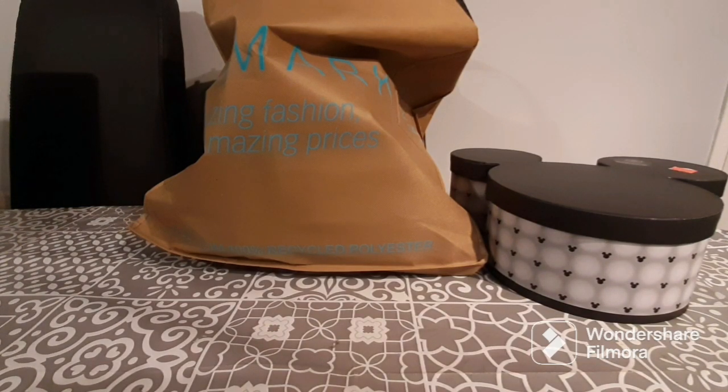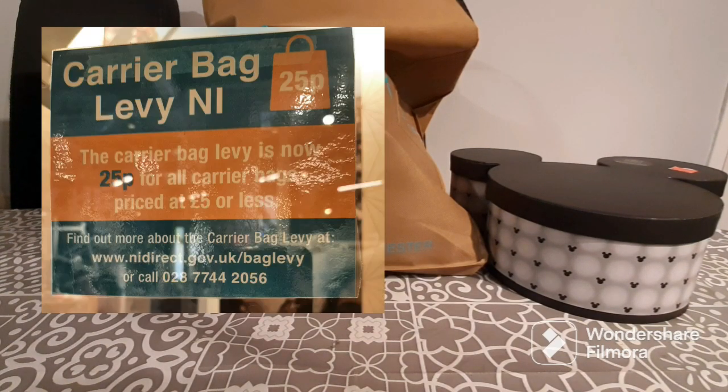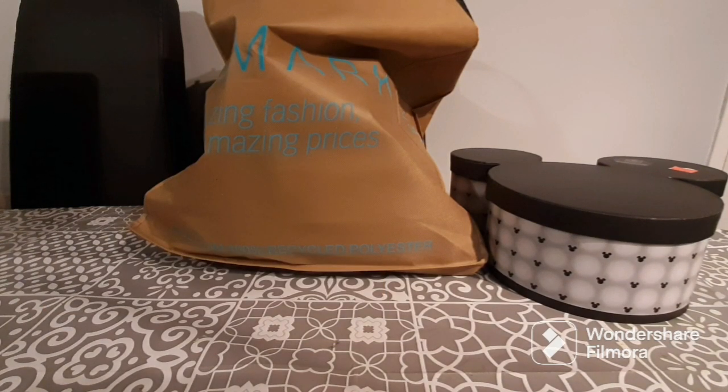I got to the till, the girl started putting my stuff through and I noticed a 25p fee, a 25p amount. And I knew I hadn't bought anything for 25p. So I asked the girl, can you tell me what the 25p is for? I'm a little confused. And she explained to me that there is a 25p levy on all of their bags, including their paper bags. Which, guys, I just need to remind you that in the south of Ireland, where Primark is actually called Penneys, all paper bags are free. You don't get charged for your paper bags. It's just in the north.